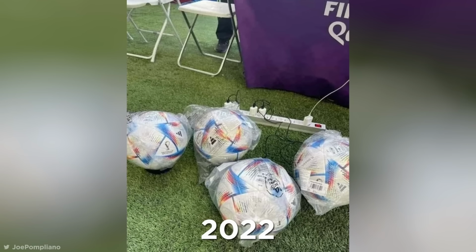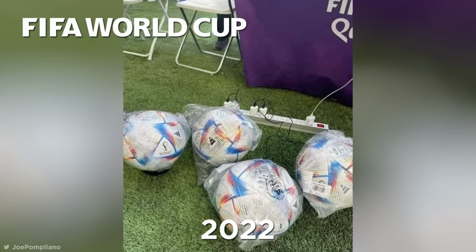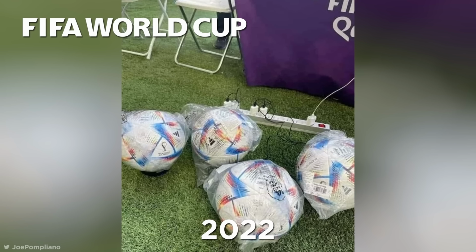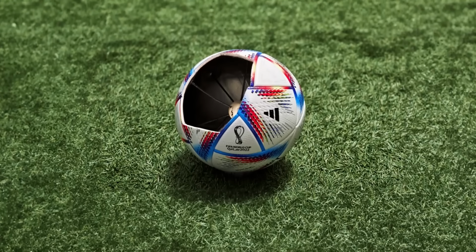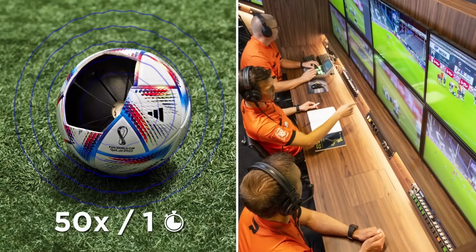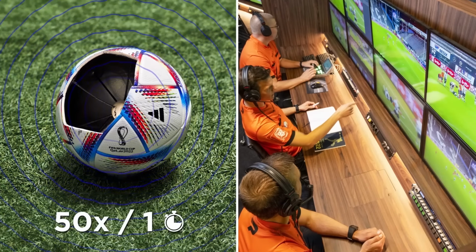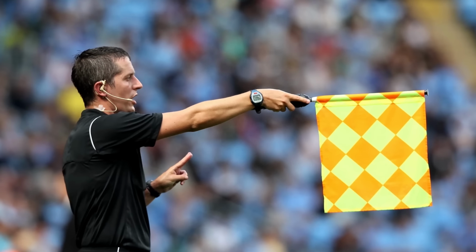In 2022, the World Cup introduced these rechargeable footballs that are specially designed to help referees make decisions during games. The balls are fitted with special electronic sensors suspended inside. The sensors are able to send data 50 times per second to the VAR system to help determine the ball's precise position and kick point, which helps detect offside disputes more accurately for a fairer game overall.